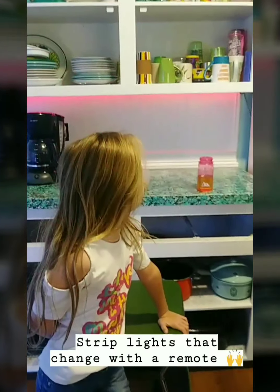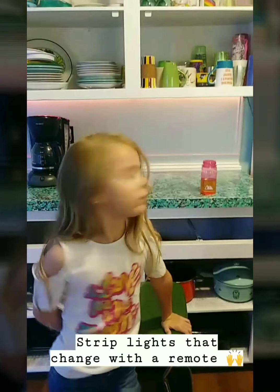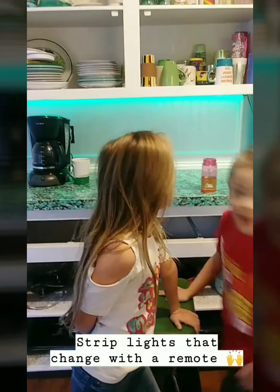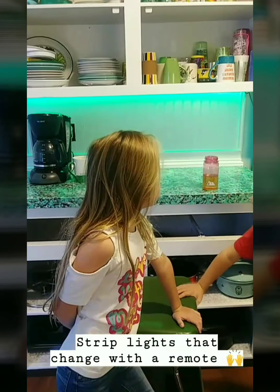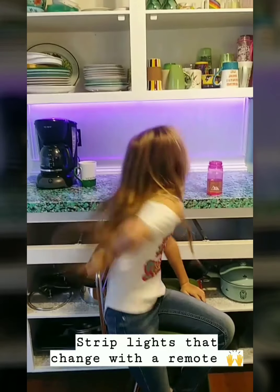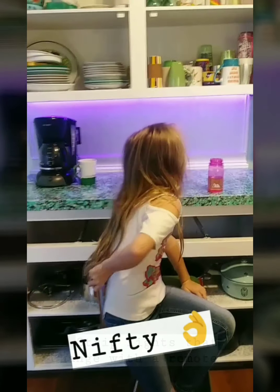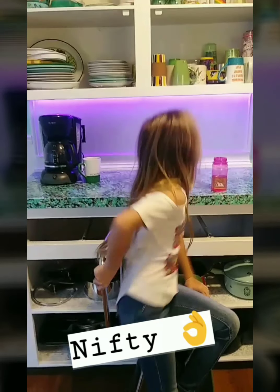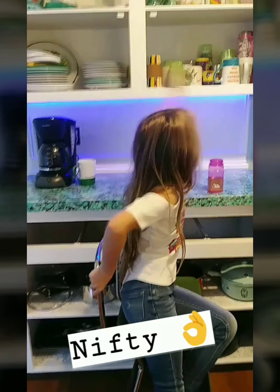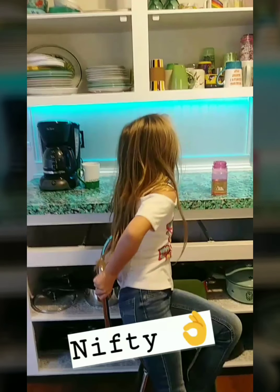It's red right now, right? What about orange? No, I want it pink. Green. Pink. Or bright green. Pink. Or purple. Yeah. Or light purple. No, yeah, no. Or pink. Yes. Or blue. Or black. Or my favorite. Turquoise.